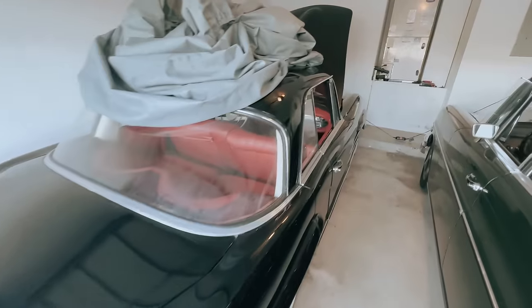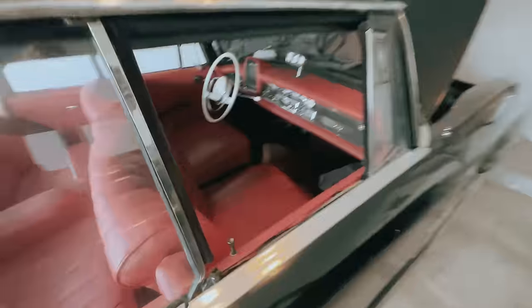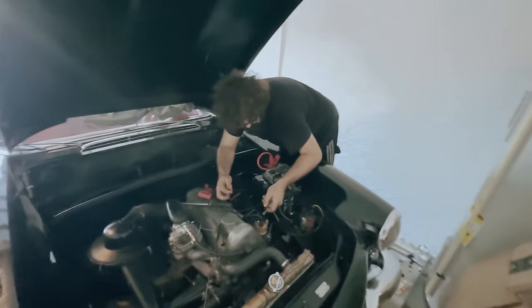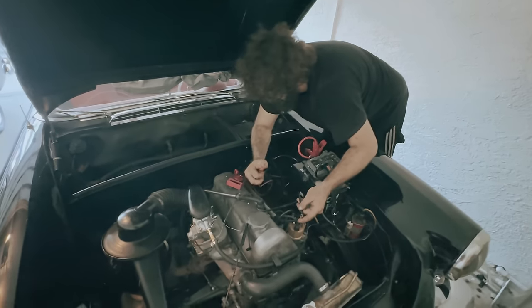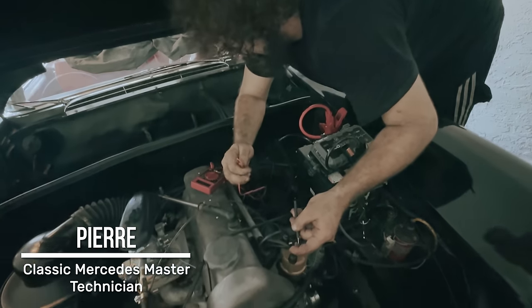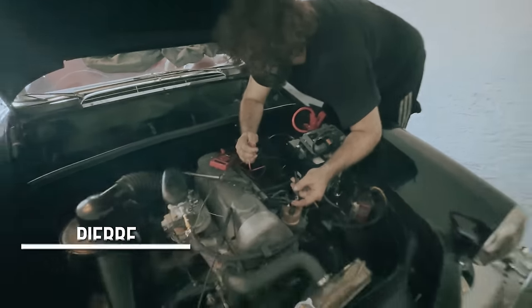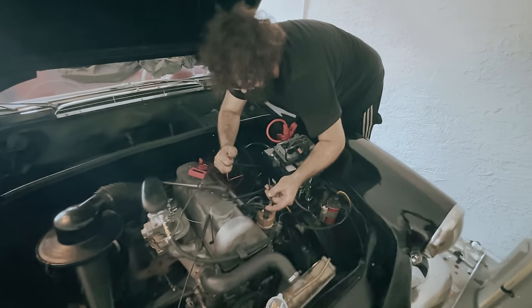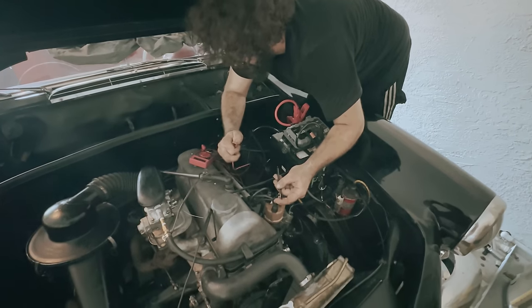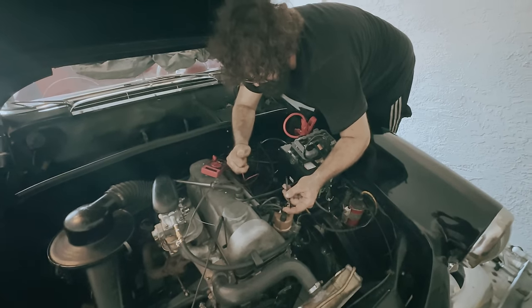Back with Pierre, finally taking a look at this fintail. Oh boy. All right, Pierre, what have you seen? What have you noticed since you've gotten here? I know that somehow spark is not making it to all of the cylinders, although I think the distributor is doing its job in creating spark. I'm getting spark on cylinders 1 and 2, but not 3 and 4. Okay.